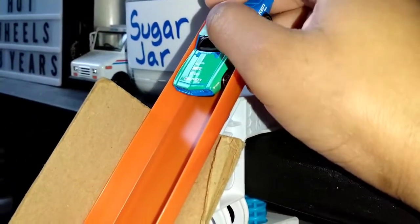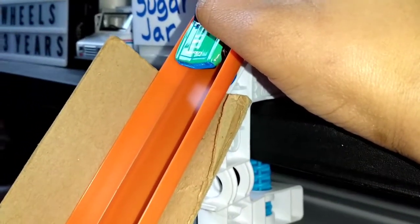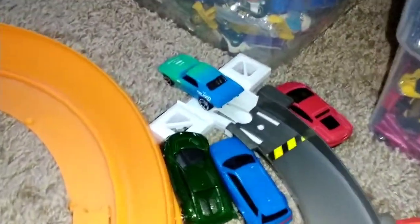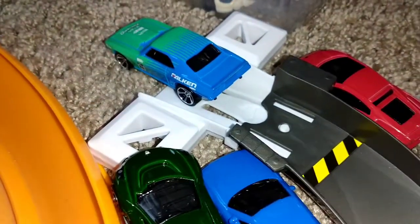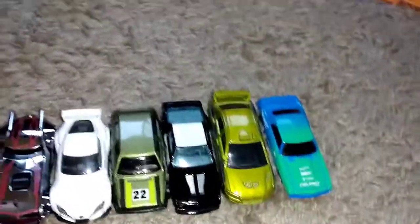Alright, our next car on the track is the '69 COPO Camaro. New to the main line and is an ID chase, but we don't have one here. So let's get this show on the road. And he done it. Took a little bit of elbow grease, but he got it done here. This makes car number 6.